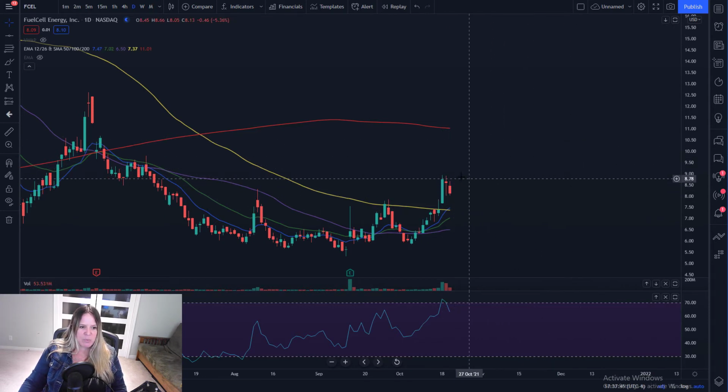I don't know, the most probable outcome would be we continue on this retracement in a slower way, pull back a little bit each day till we reach this EMA 12 and then possibly have our breakout. So I'm definitely watching FCEL for that possibility.